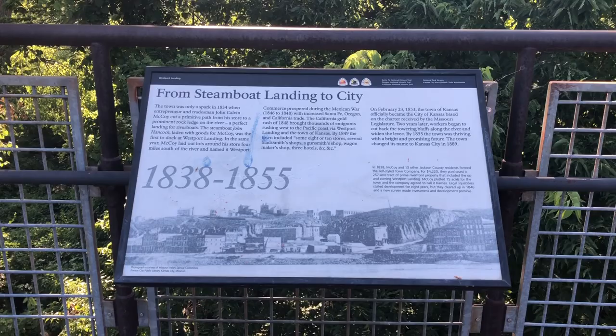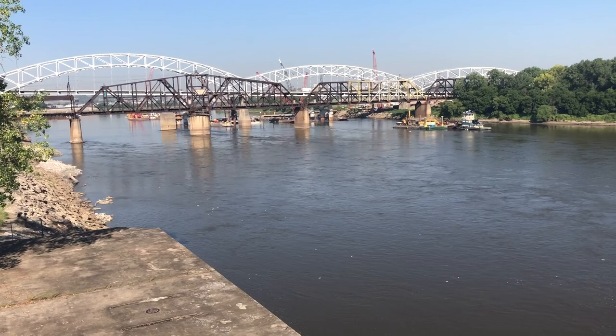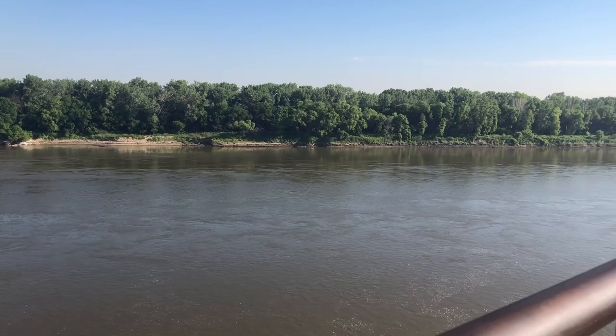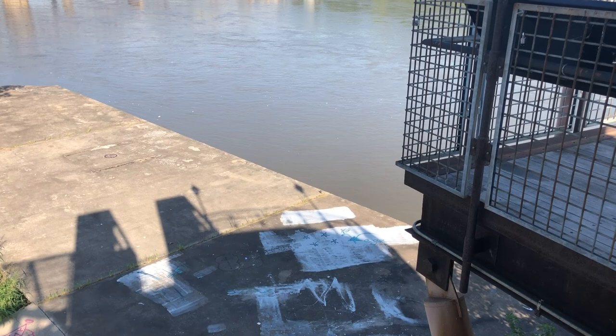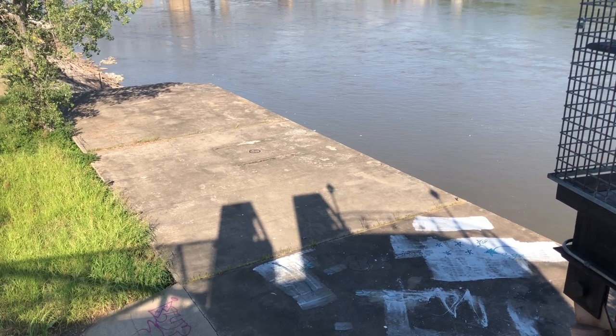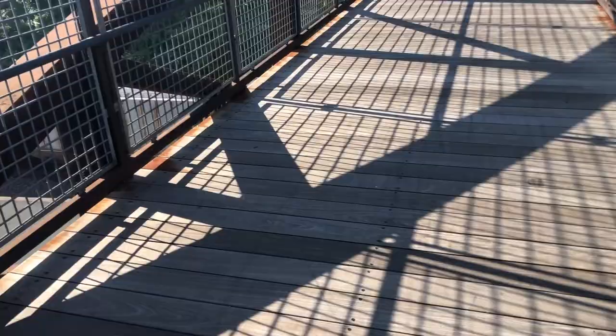There's a historical, well, not historical marker, informational placard about the history of this point. There, that concrete pad, even though the concrete wasn't there way back then in the 1800s, that is where the steamboats load and unload goods and eventually people, and the people and the goods and everything are trucked away up the hill.